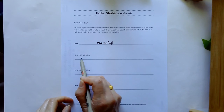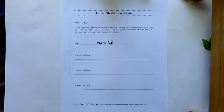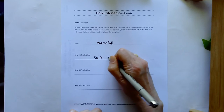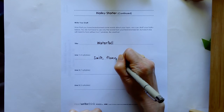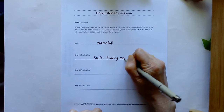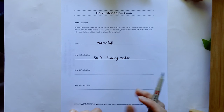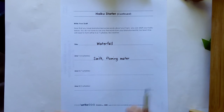Again, I need 5 syllables, so it's good they have this reminder for us here. So let me start with, let's see, swift, that's 1. Flowing, that's 2 syllables. Swift, flowing water. Ooh, I like that. I'm going to write that down. Swift, flowing water. Let me check that that's 5 syllables. If it's too many, then I can take a word out or find a shorter word. Or if I need more, then I have to fill it up with some more words. Swift, flowing water. Okay, that sounds like 5 syllables.